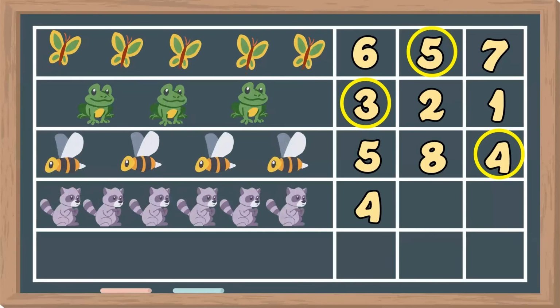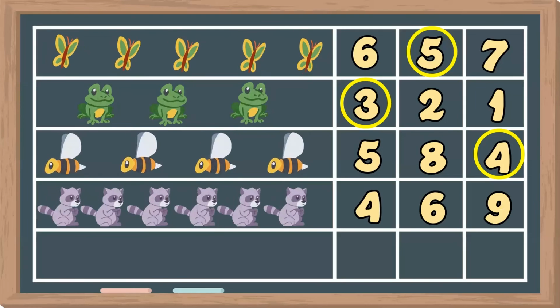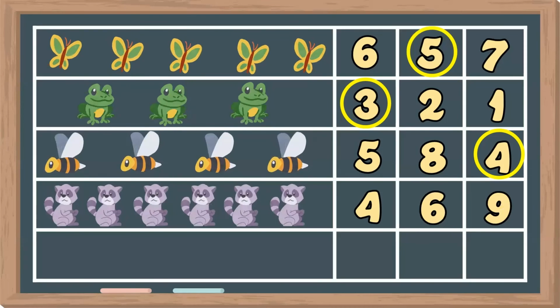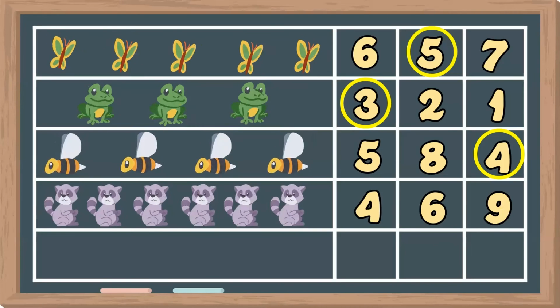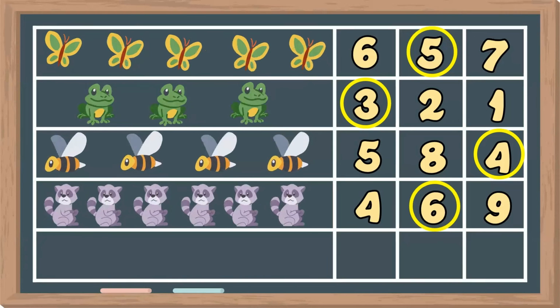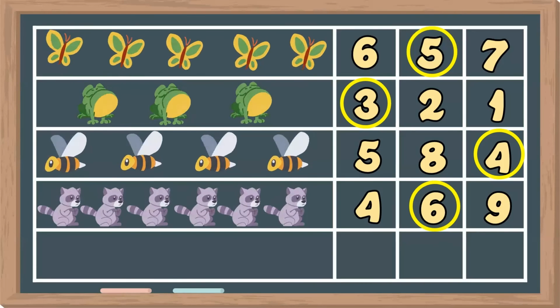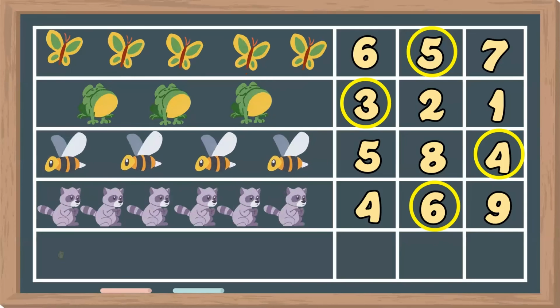1, 2, 3, 4, 5, 6. 4, 6, 9. How many raccoons are there? Great! There are 6 raccoons. Very good, kids. Now, let's count again.